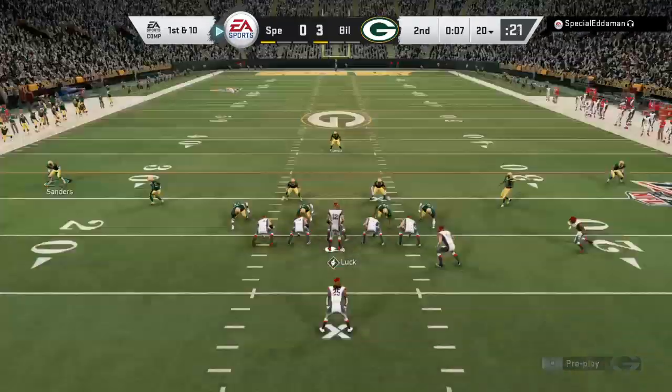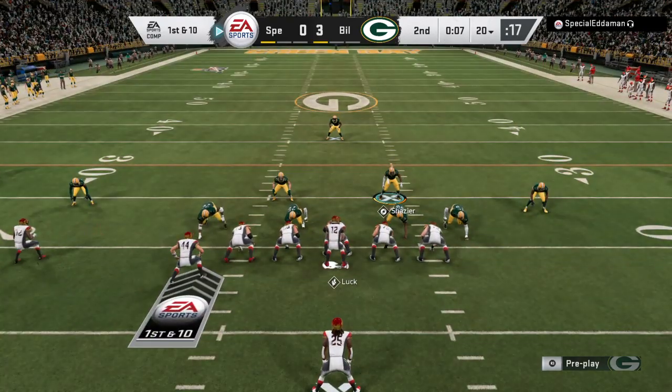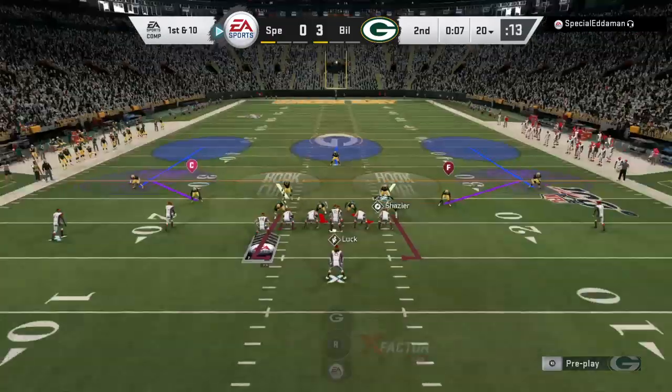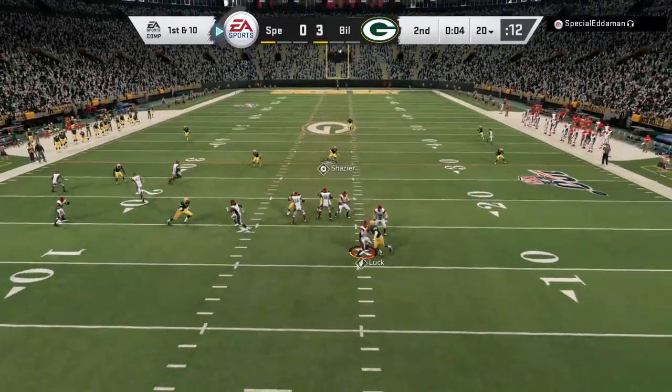The offense now at the line, ready for their next drive. And you got to think, if this is anything other than just taking a knee, I'd be very surprised. Yeah, they've got enough to talk about at the half. Why do anything else? Just get out of there.